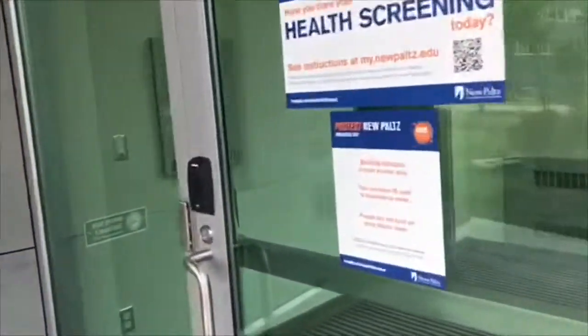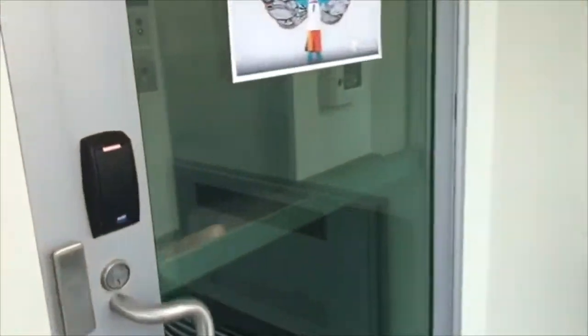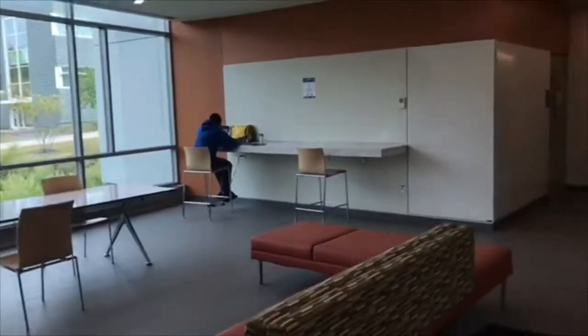Every student uses their student ID to scan in. This is just a way to keep the campus more safe. This is one of the lounges that are in the building. People can come here whenever they want, and they could do homework, they could sit between class, or they could study.